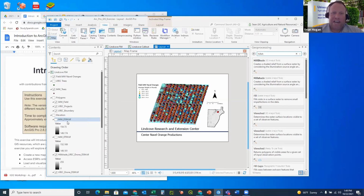Now, I'd say there's tens of thousands, if not hundreds of thousands of data sets available online, free and easy to get into your projects, particularly if you're working with an Esri product, because there's just so many online resources that are just at your fingertips. When we come back after a short break, about a 10-minute break, I'll show you how to bring that data in through the catalog pane, which is one of the panes that we'll see under view.